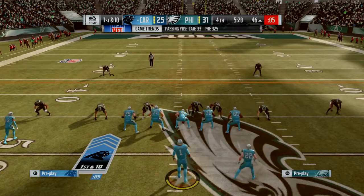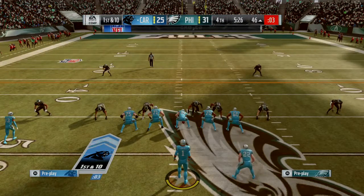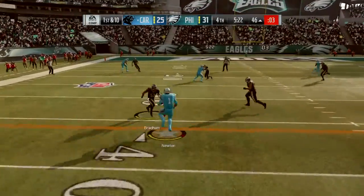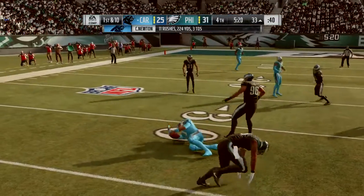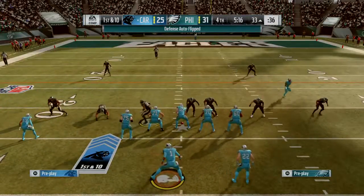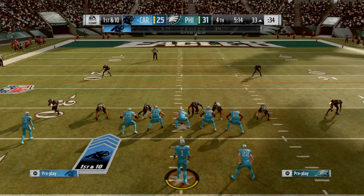So from Philadelphia territory now, here's a 1st and 10 at the 46. Now it's Newton. And now he'll tuck it and run. Good coverage downfield led to him taking off, picking up the first down on a 13-yard run.